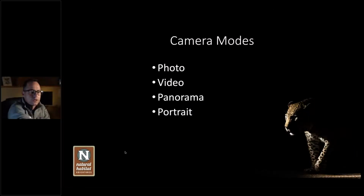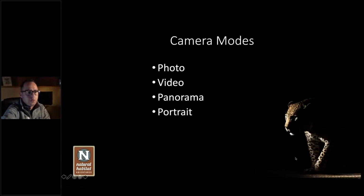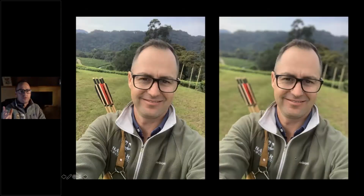The next function we're going to look at is called portrait. Within portrait, I'll show you here first, we have two identical images, but what portrait does is the camera is actually creating a digital blur behind you, trying to mimic the effect of a very high quality portrait lens, which will have a very shallow depth of field. And it actually saves both of the images. So this is the same image, one without the blur in the background, and the second one with the blur.